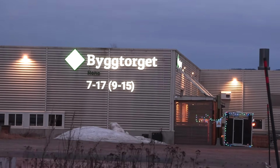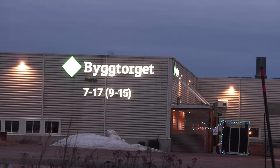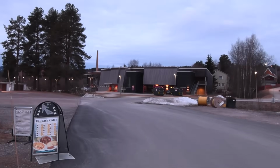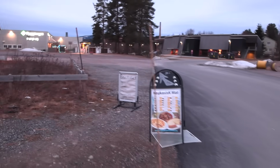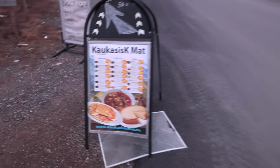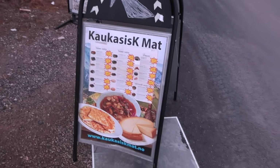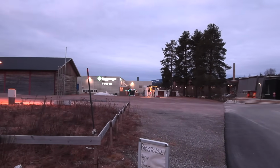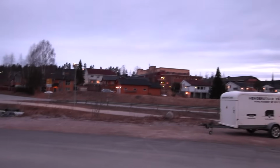Byggetorget. That's usually for, I don't know, like construction products, wood and whatever, right? And then I'm not sure what's over there. And this is just, well, there's some signs saying okay, there's cafe and stuff at Byggetorget. Okay, and then here we have Kausasisk Mat. 50 meters over there. Oh, probably at that shed. Okay, so there's at least something here, but not right now.